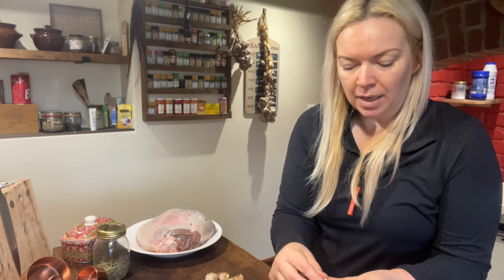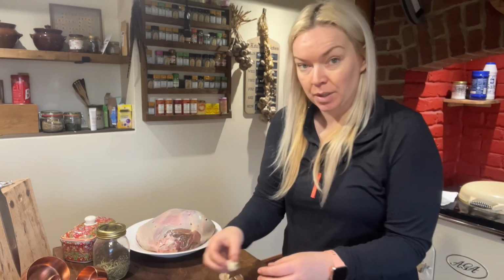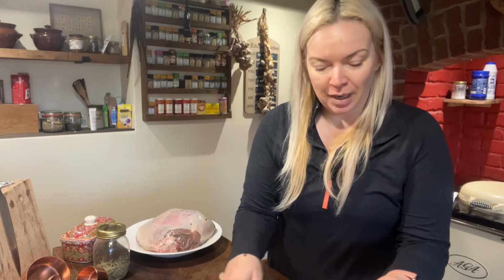I'm just peeling some garlic cloves because I've got a huge leg of mutton here that I'm putting in the slow cooker. We've got such a busy day ahead today that I need to get something in the slow cooker, because I can guarantee you by the time we finish doing everything we need to get done today, I'm not going to feel like cooking tonight.